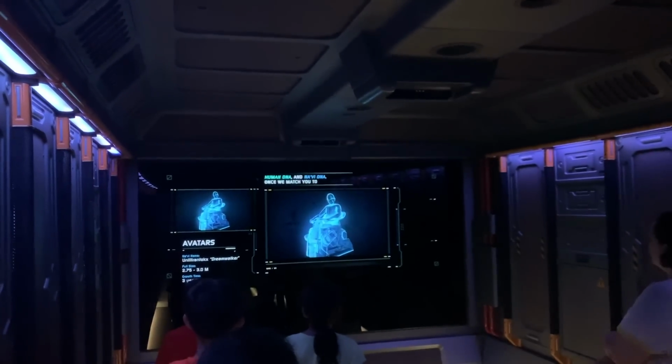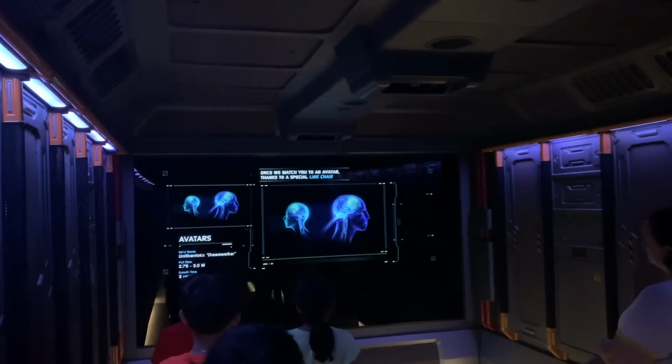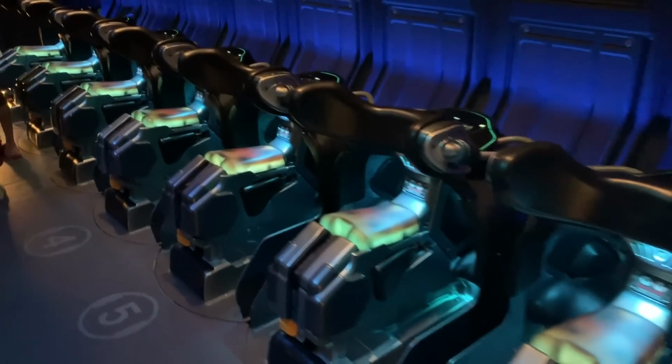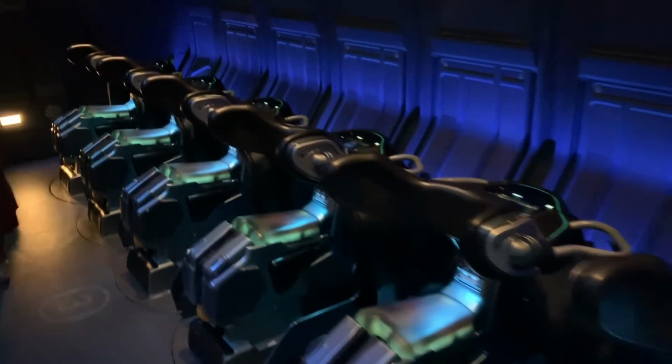Once we match you to an avatar, thanks to a special link chair, your mind will be able to control that avatar. Flying on its back is an incredibly important rite of passage they call Ikran. Remain seated, lean forward, holding onto the hand grips, and supervise your children.